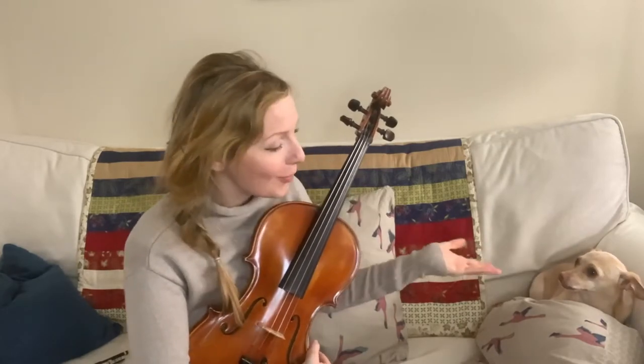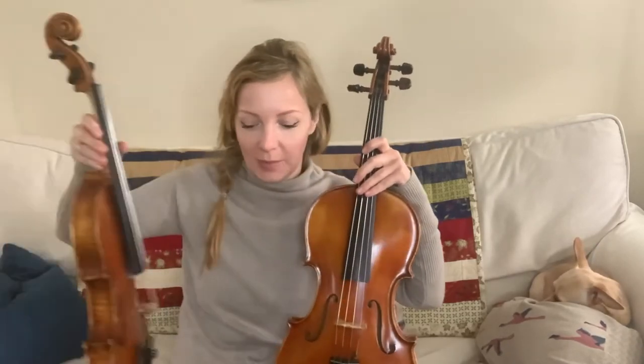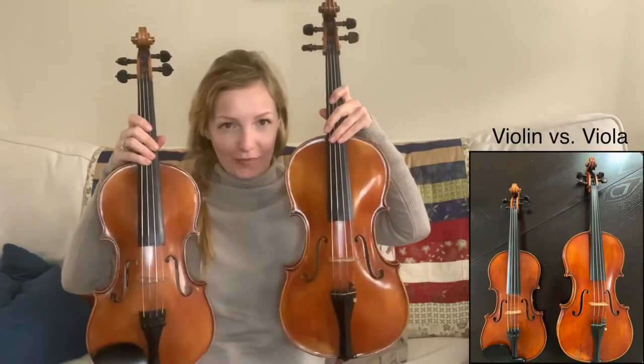Since my dog Mo joined us in this video, let's see what the difference is between a violin and a viola. Well, they look alike, but there's actually a size difference between the viola and the violin. This is my violin and this is my viola. But their range is also different.